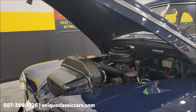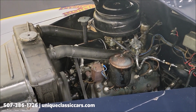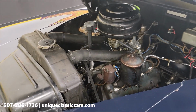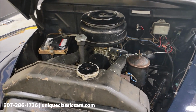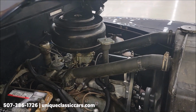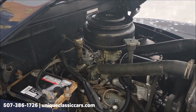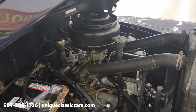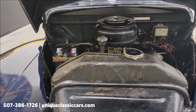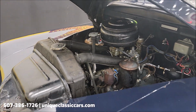There we go. Hood open. Again, flathead V8, according to the casting on the head of the passenger side. You see it in the still pictures. Looks like error correct, 239. Sounds and runs like you'd expect. Good sounding, just again, stock looking engine bay too.